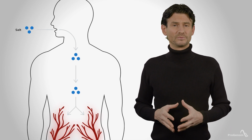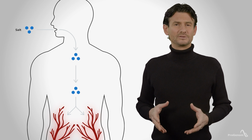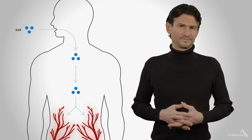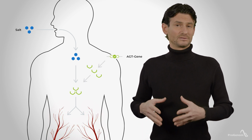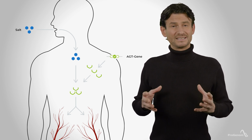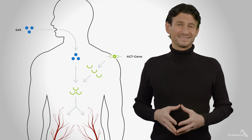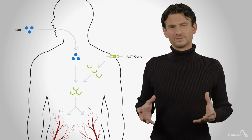When salt is consumed through food, it enters the bloodstream. The body's natural reaction would be to dangerously raise blood pressure. The AGT gene comes into play next. It indirectly interacts with table salt, preventing blood pressure from rising dramatically. The cardiovascular system is thus protected from high salt consumption.